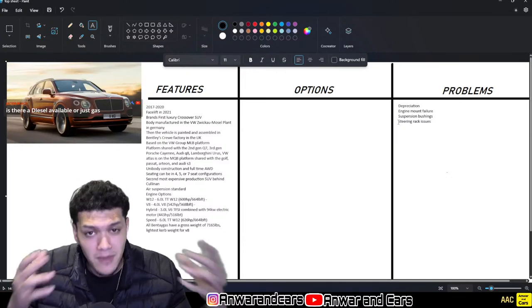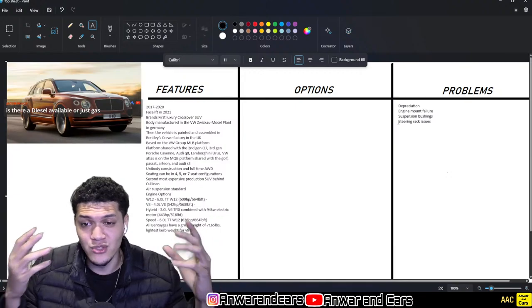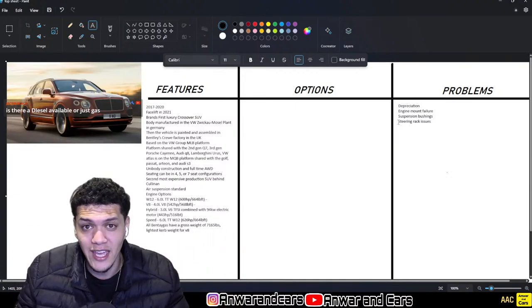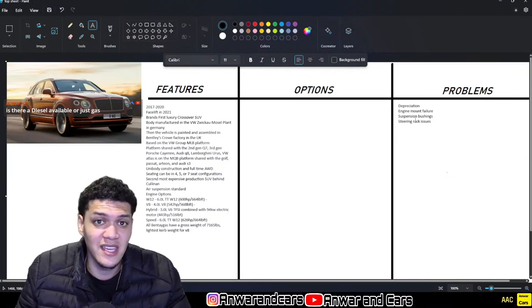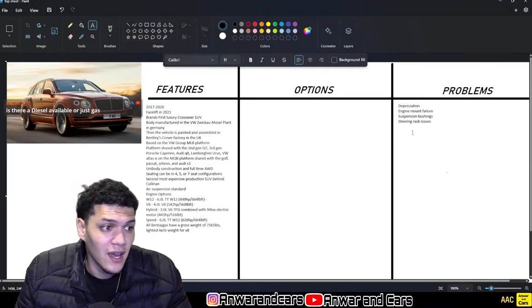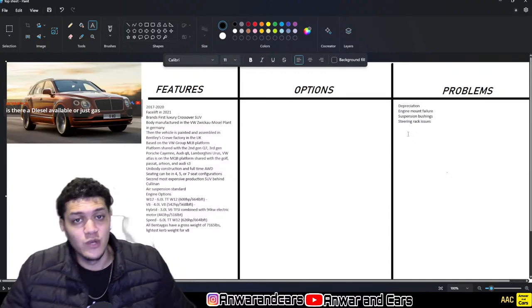Bentleys depreciate regularly, it's normal for a Bentley to depreciate heavily. You can get original Continentals for under 30K right now, which is insane. But it's because of these parts. They're super expensive to fix. I was reading what this one guy was talking about.